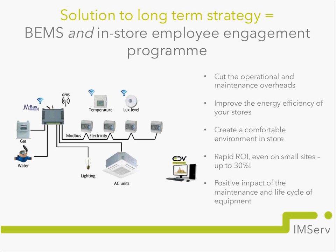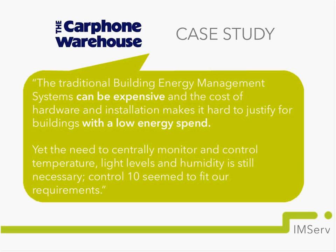BEMS have many benefits for consideration. They can provide attractive return on investment, even for small energy consumption sites. They can deliver up to a 30% reduction in energy usage and CO2 emissions, have a positive impact on the maintenance and life cycle of equipment, and overall raise energy awareness and change attitudes towards energy savings.